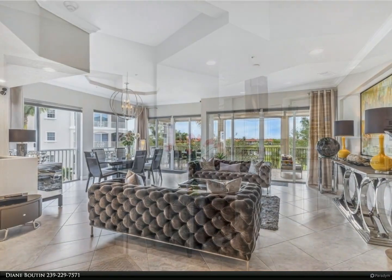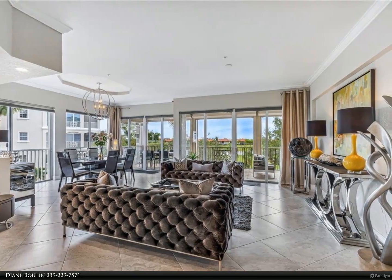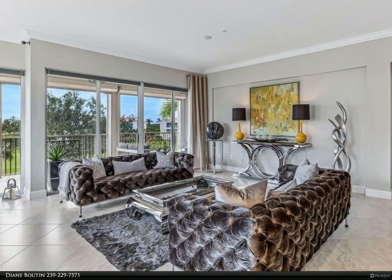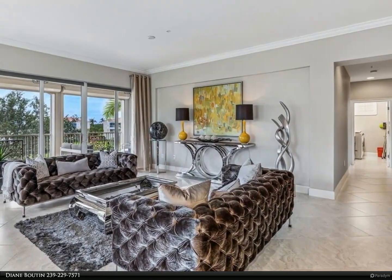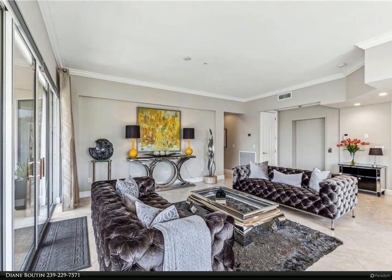Harbour Landings Condo and exclusive Gulf Harbour Yacht and Country Club. Beautiful, totally renovated middle floor unit with fabulous views. It has a true men's garage with custom built-ins, a mezzanine, and accommodates two cars and a golf cart plus overhead storage. Only three units per building.